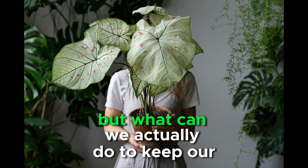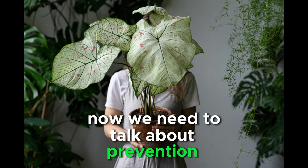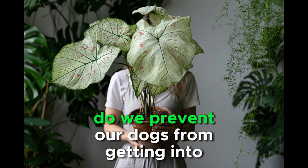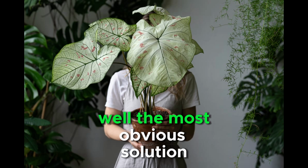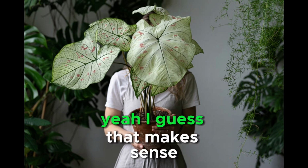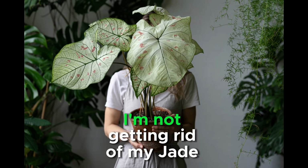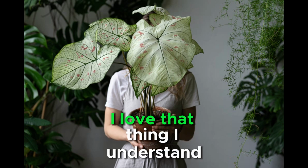But what can we actually do to keep our dogs safe? Right. So knowing is half the battle. Now we need to talk about prevention. Okay. How do we prevent our dogs from getting into these plants? Well, the most obvious solution is to just not have these plants in your home. Yeah, I guess that makes sense. But what if you really love those plants? Like, I'm not getting rid of my jade plant. I love that thing. I understand.